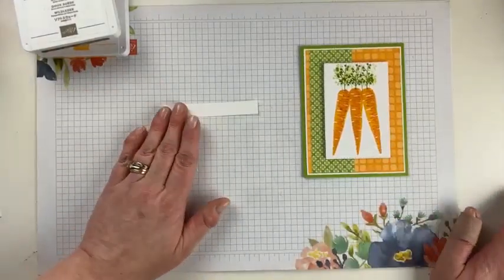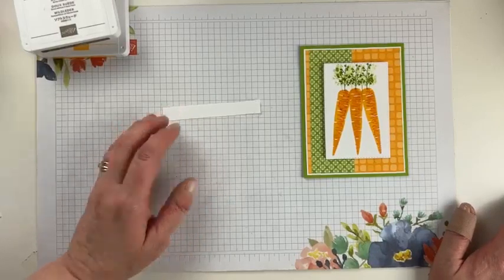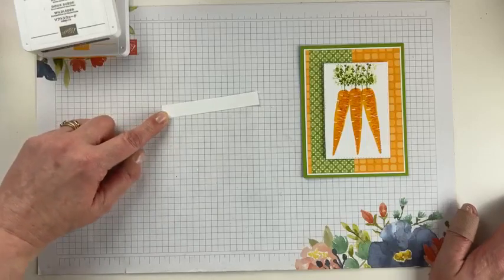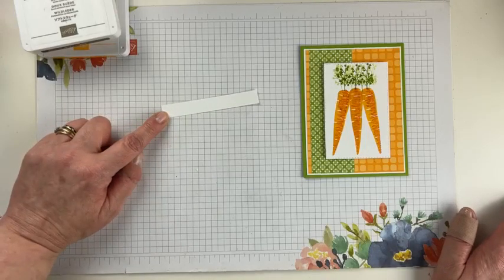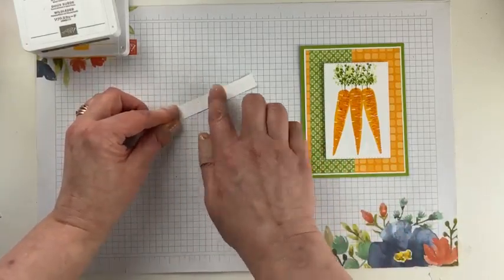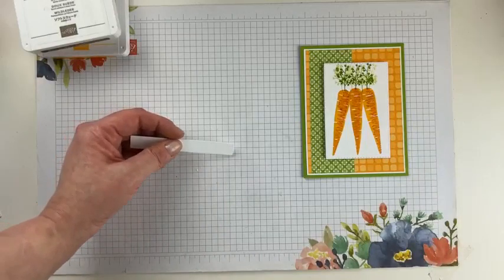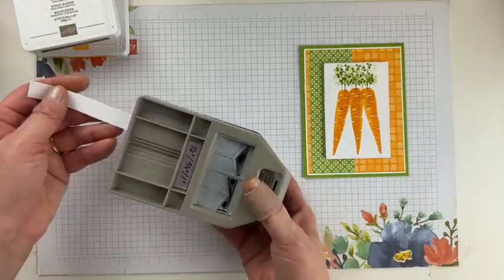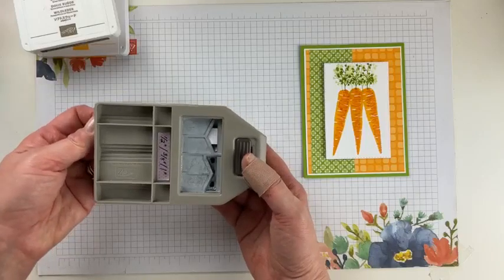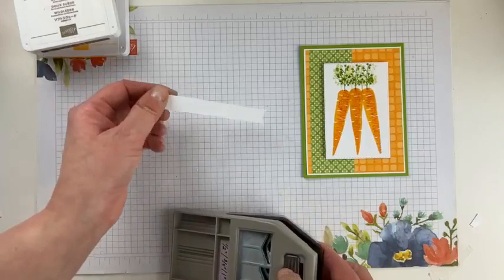So I just have a sentiment strip here. The measurements on the list will say 3 inches by a 1/2 inch. This is a little longer than 3 inches, but you just want it to be a 1/2 inch tall, and however long you want to make it. So what we're going to do is trim. Okay, I just had to check and see what she was chewing. I'm good. We're going to use the banner's pick-a-punch, which is the most fun punch to say, and just snip off a banner on the edge.